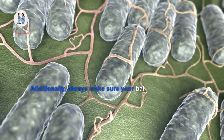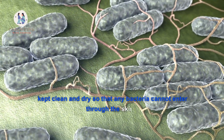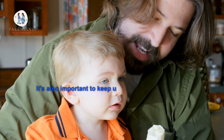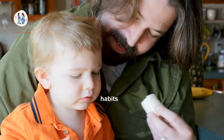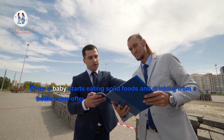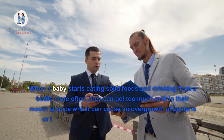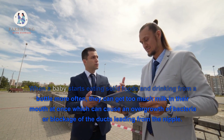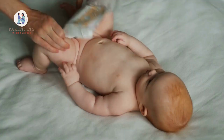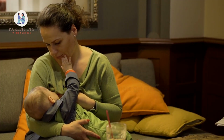Additionally, always make sure your baby's diaper area is kept clean and dry so that any bacteria cannot enter through the skin. It's also important to keep up with changes in feeding habits. When a baby starts eating solid foods and drinking from a bottle more often, they can get too much milk in their mouth at once, which can cause an overgrowth of bacteria or blockage of the ducts leading from the nipple. 4. Can breastfeeding mothers get mastitis?